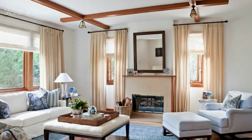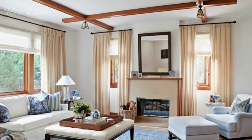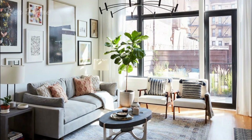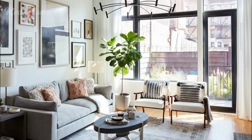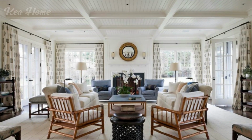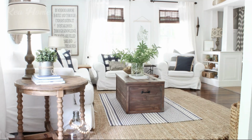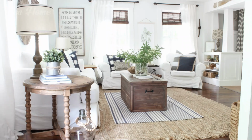Keep window treatments minimal to allow sunlight to filter in, and strategically place mirrors to reflect light and make the space feel larger. Choose space-efficient furniture. When furnishing a small farmhouse living room, prioritize space-efficient furniture pieces that maximize seating without overwhelming the space. Look for streamlined sofas and armchairs with slender profiles, and opt for multi-purpose pieces such as storage ottomans or coffee tables with built-in drawers.